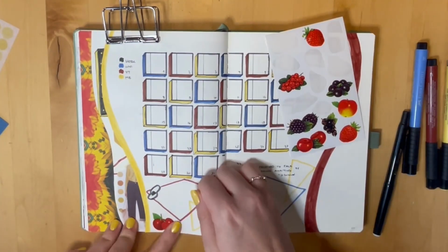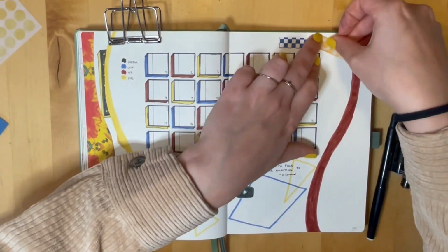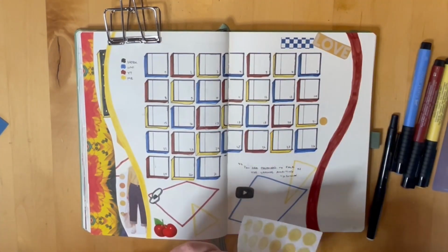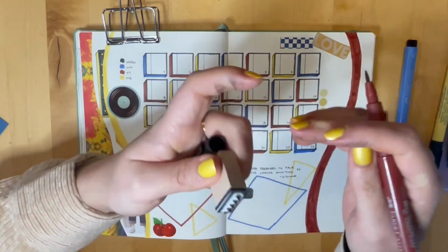And since most of the page is taken up by the planning section and the Dutch door elements, I'm going for smaller washi bits, cutouts and stickers. They are all bright, poppy and positive, though, to keep with the theme.